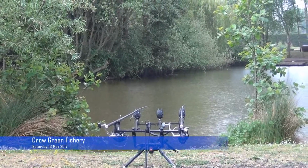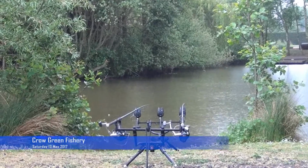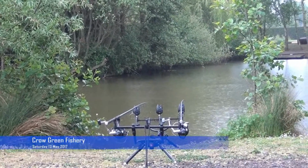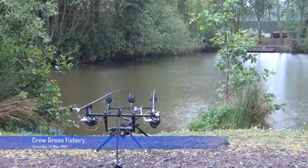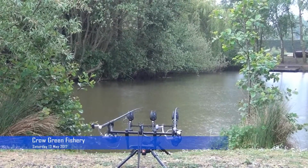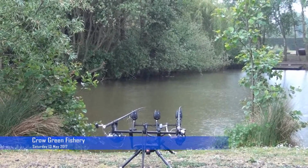Feel a bit groggy because I've been up all night. Obviously I had a run this morning about 6 o'clock and it dropped it before I'd even got out of bed. I thought it would go again, but it didn't, so I've just recast the rod, and when I wound in I realised I was quite far off the mark from where I was actually supposed to be fishing last night, just because I couldn't see anything.